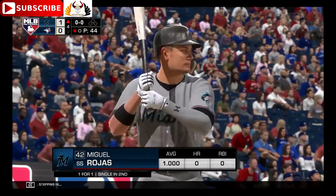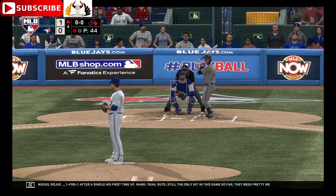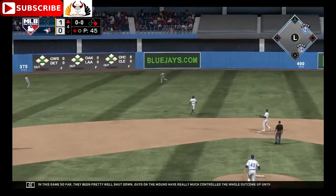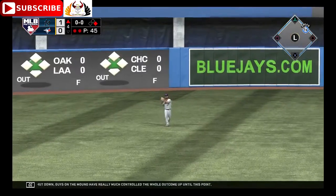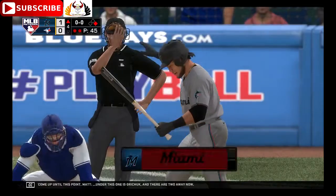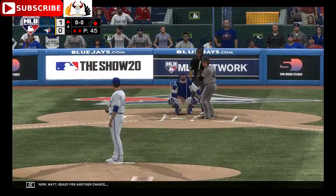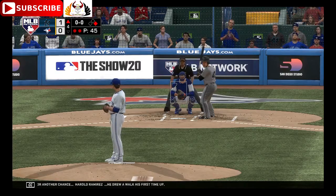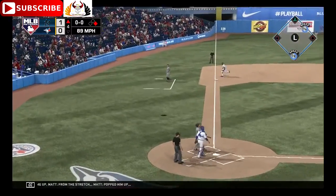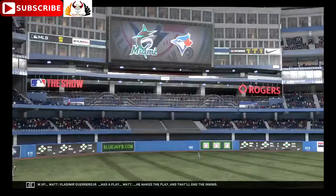Stepping in, Miguel Rojas, 1 for 1 after a single his first time up. Yeah, guys, still the only hit in this game so far. They've been pretty well shut down. Guys on the mound have really controlled the whole outcome up until this point. Under this one is Grichuk, and there are 2 away now. Ready for another chance? Harold Ramirez. He drew a walk his first time up. From the stretch. Popped him up. Guerrero has a play. He makes the play, and that'll end the inning.